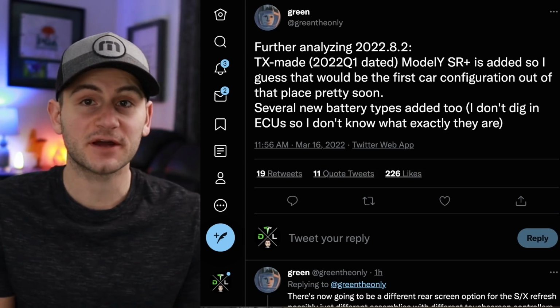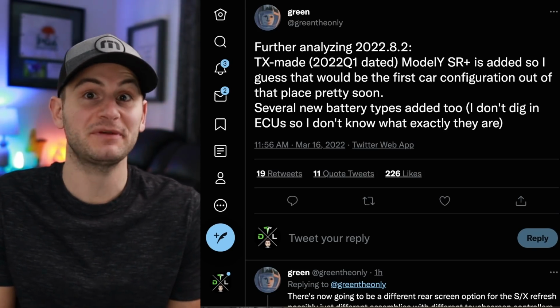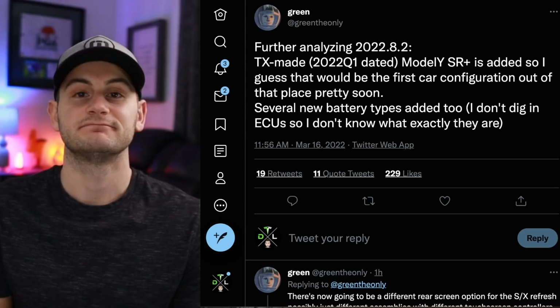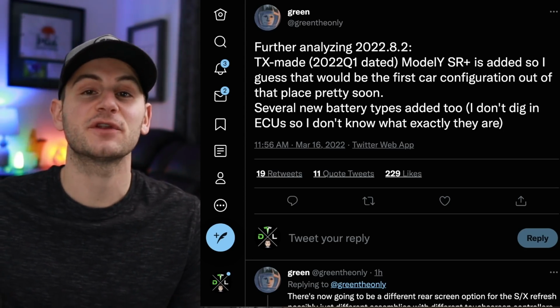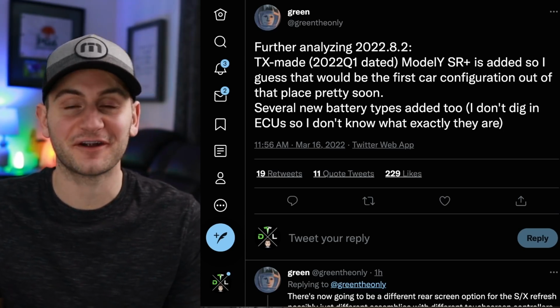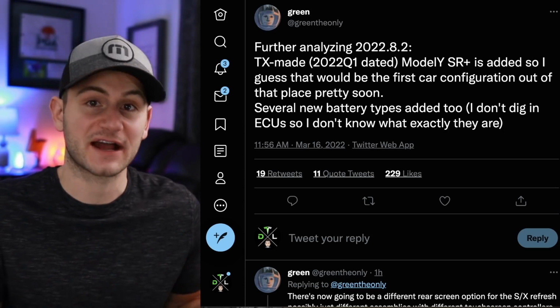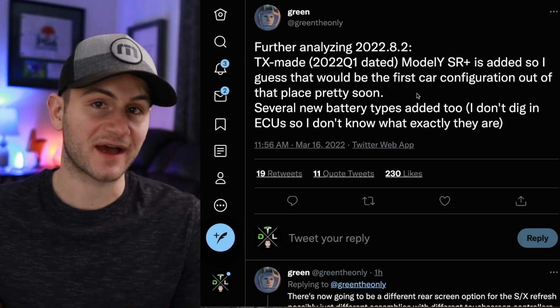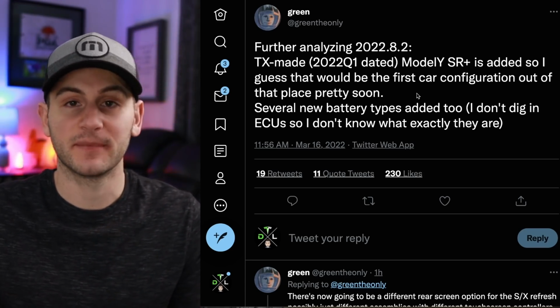So some interesting updates here, but by far the most interesting is his guess that this new EPA version might be the first model configuration out of Giga Austin. And the only reason I'm not fully on board with this just yet is because there's still no option to actually order this new variant on the Tesla website. And sure, that could change any day now ahead of actual deliveries from Giga Austin. But for now, I just thought this was at least worth passing on. And if you missed the in-depth discussion on this topic, go back and check out Monday's video.